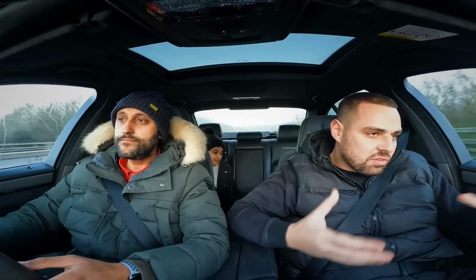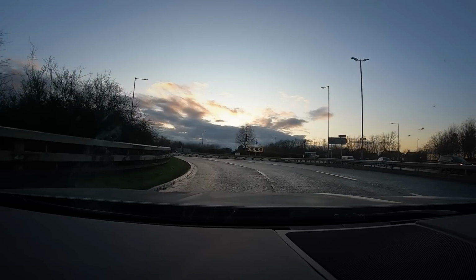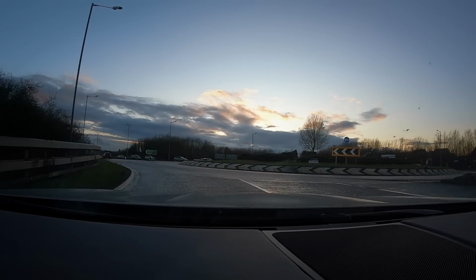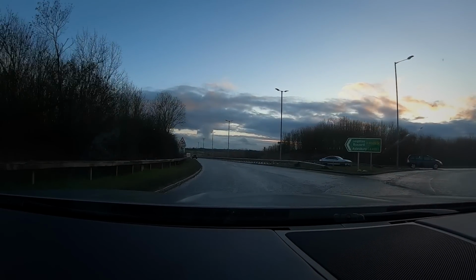You know, ULEZ is obviously a big thing as well. And this whole electric thing, I don't know. Fuel prices go up, diesel goes up. Diesel became unavailable at a certain point, didn't it? A few months ago. So then everyone goes and buys electric cars, and then electric prices go up, and everyone's panicking. It's all about how much a car is going to cost you to run.